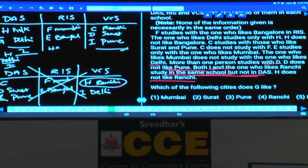Now question number 74. Which of the following cities does G like? G likes Delhi. Delhi, that was given in choice 5.